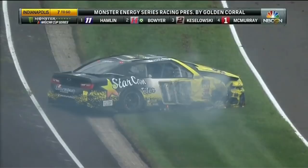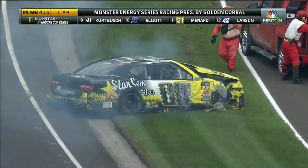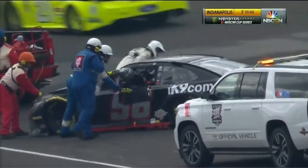Ton of damage to the right front. Actually, now flames underneath the hood of the double zero of Landon Cassill. Jeffrey Earnhardt about to climb out of the 96.